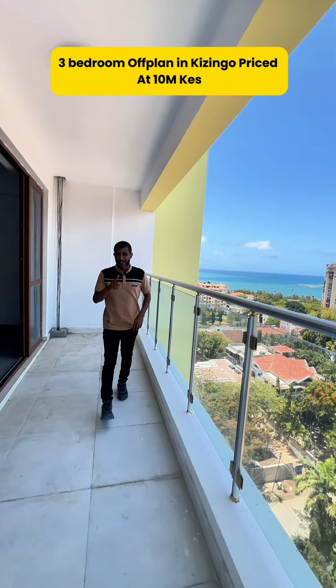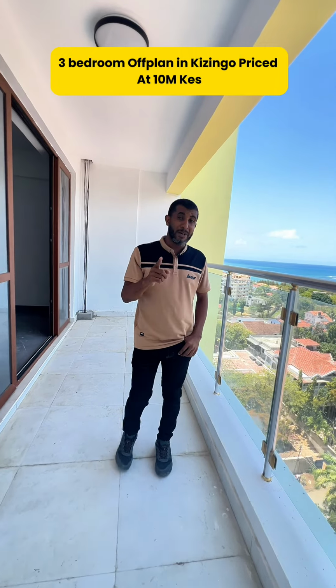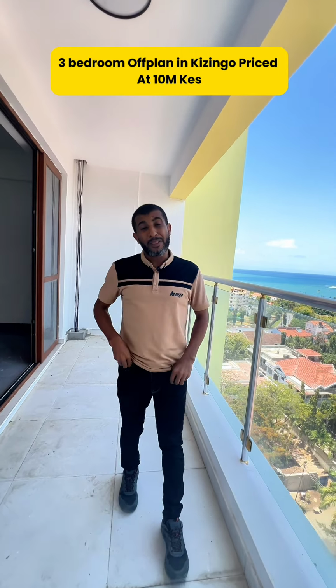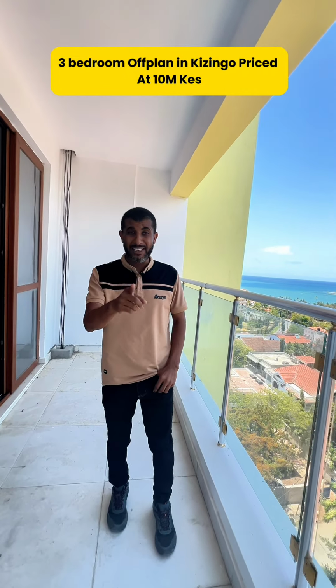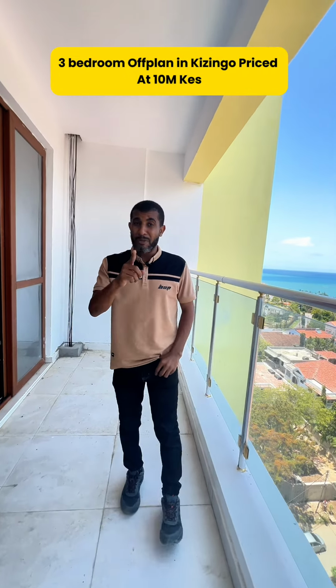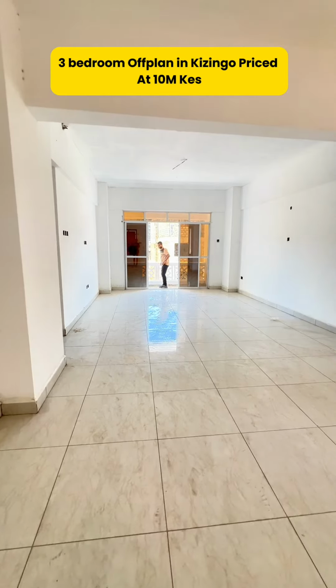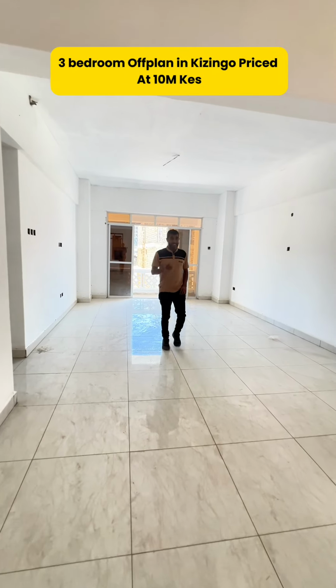This is the kind of view you will get when you decide to spend 10 million to 11 million Kenya shillings on a three-bedroom off-plan project in Kizingo with a built-up area of 1,600 to 1,800 square feet, which comes with a flexible payment plan. Let me show you what 1,600 square feet looks like. This is what 1,600 square feet looks like.